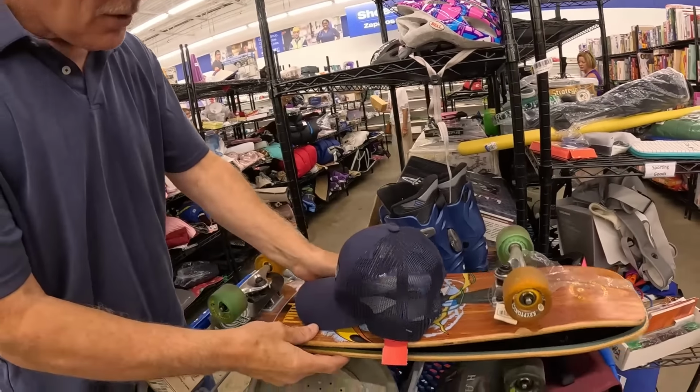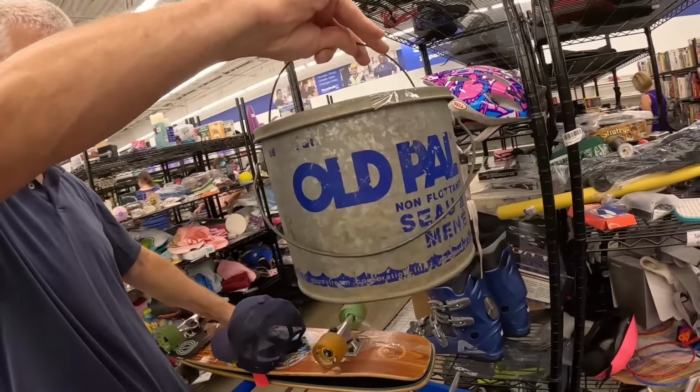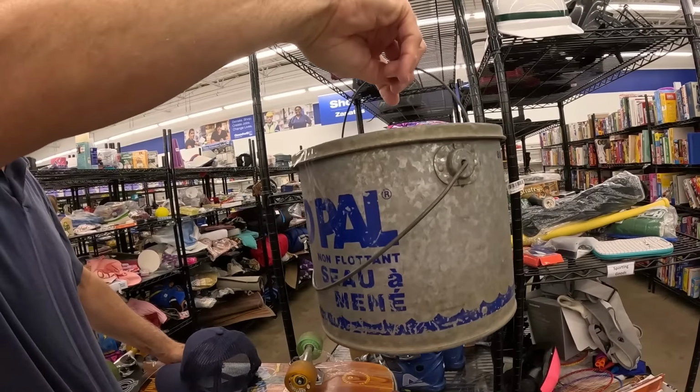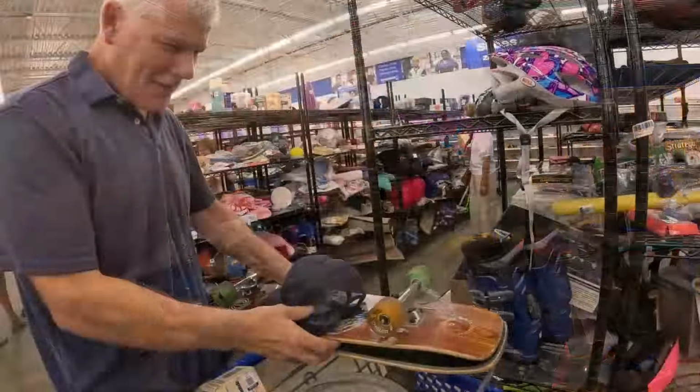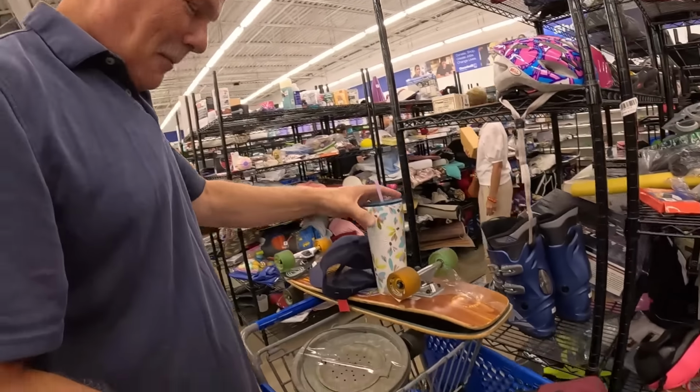Yeah. Two skateboards. This is kind of neat. Oh, I got an old tin minnow bucket, too. Oh, that is cool. Yeah, that's for when we go fishing, when we camp. And then you'll cook the fish on the Coleman stove. Either that or we'll get McDonald's. Another Starbucks. Oh, it's kind of cute. I'm hooked on these Starbucks. I like the pattern.